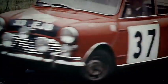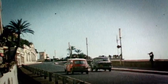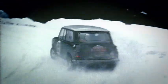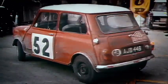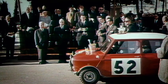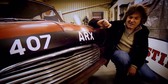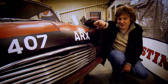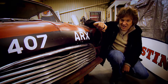In the 1960s, the Mini blew the sport of rallying wide apart. Until then, rally cars had been heavy and sluggish, but the Mini was light, agile, and front-wheel drive. It was a revelation. Its most famous victory was in the 1964 Monte Carlo Rally, driven by a flying Irishman called Paddy Hopkirk. But it was in 1963, and in this car, 407 ARX, that Paddy Hopkirk first showed us just what he could do with this supposed housewife's car.